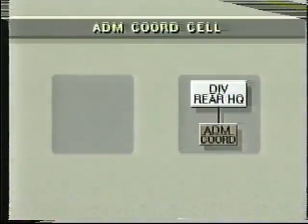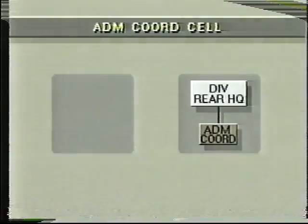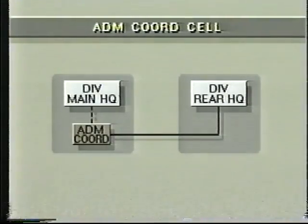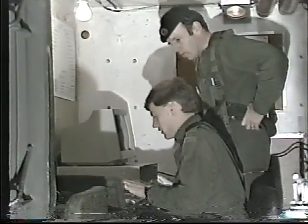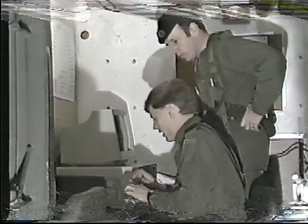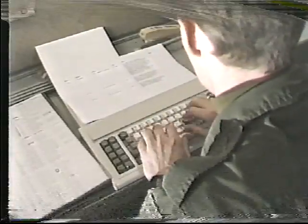The Administration Coordination Cell is provided from the resources of the Assistant Chief of Staff Administration at Div Rear HQ and is detached to the Division Main HQ. It provides the main HQ operations staff with combat service support advice on current operations and keeps the ACOS ADAM informed on pending activity.